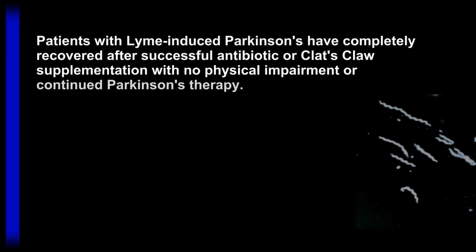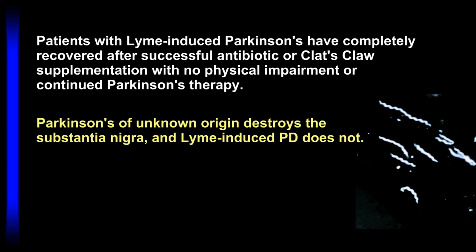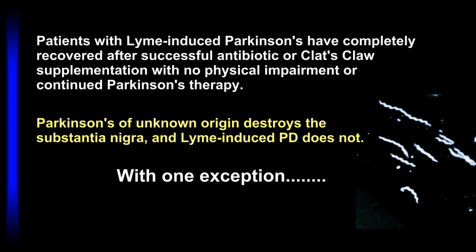Patients with Lyme-induced Parkinson's have completely recovered after successful antibiotic or cat's claw supplementation, with no physical impairment or continued Parkinson's therapy. Parkinson's of unknown origin destroys the substantia nigra, and Lyme-induced Parkinson's does not, with one exception.